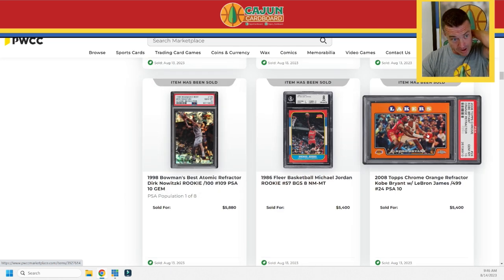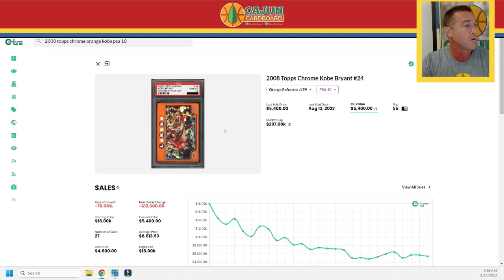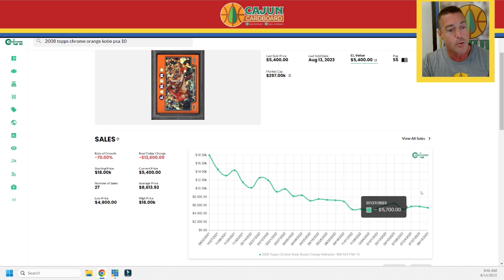I've got the orange Kobe guarded by LeBron card pulled up. Serial numbered to 499, 5,400. Where is this card? And there's the pattern rainbow. There it is. Pop 55. Again, serial numbered to 499. This is a Kobe card, not a LeBron card, but you know how it goes in the hobby.